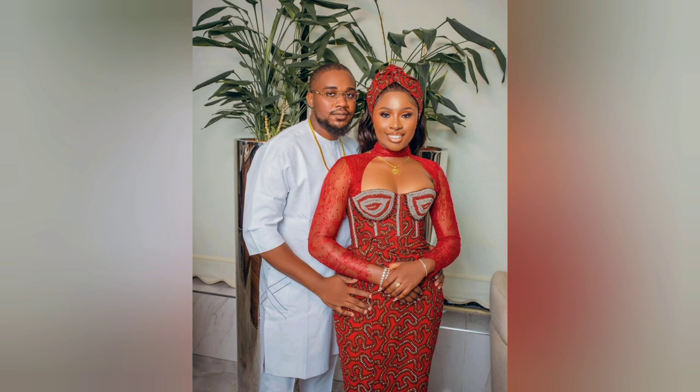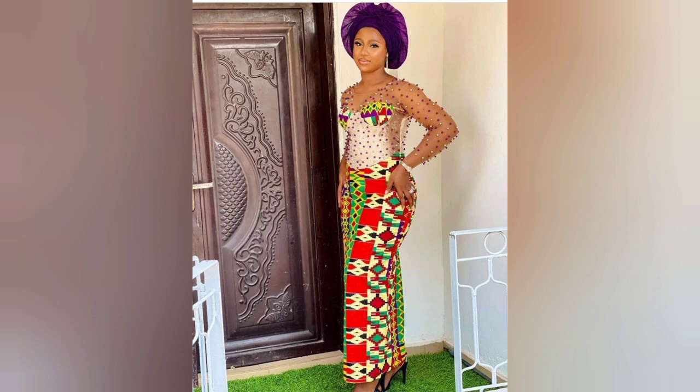Guys, look at this beautiful style, from the neck, the crop, the print itself. Guys, this is so beautiful.